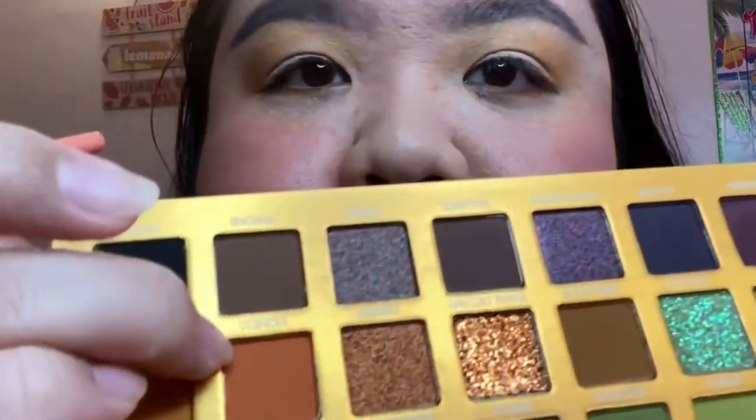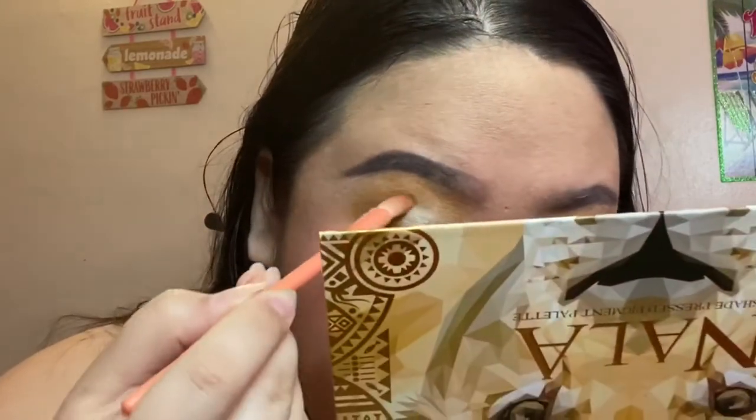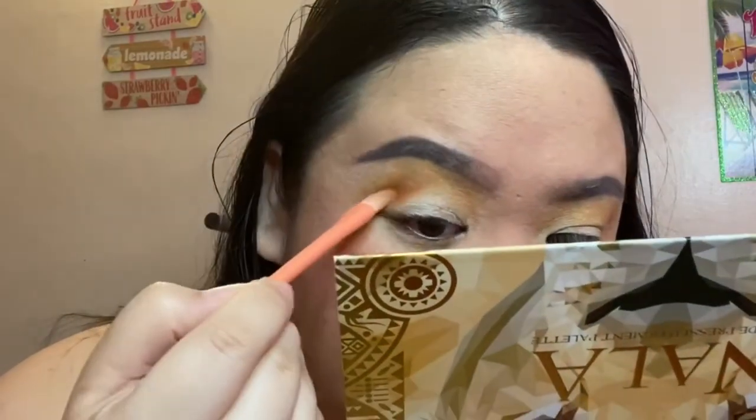So the next color that I will use is this shade called Lioness, which is like a burnt, well, kind of like a burnt orange terracotta shade, and I will apply this right here, just on the outer corner.